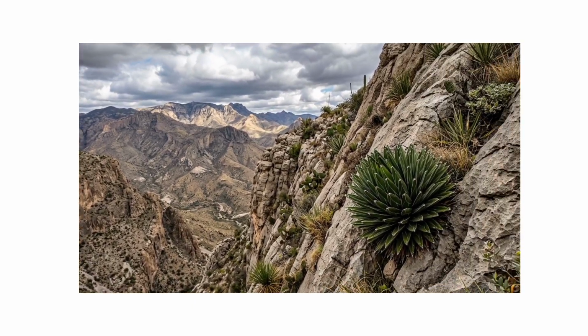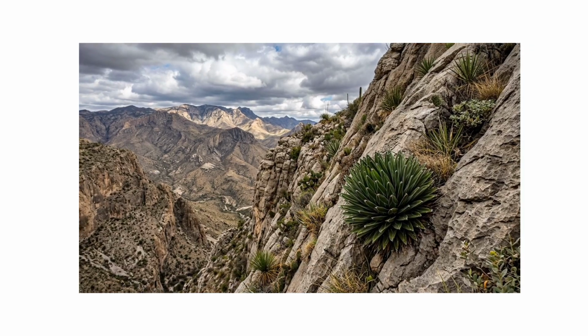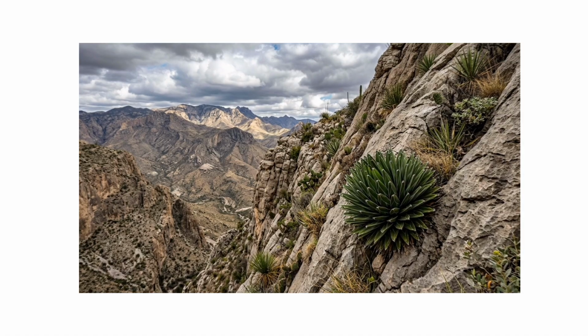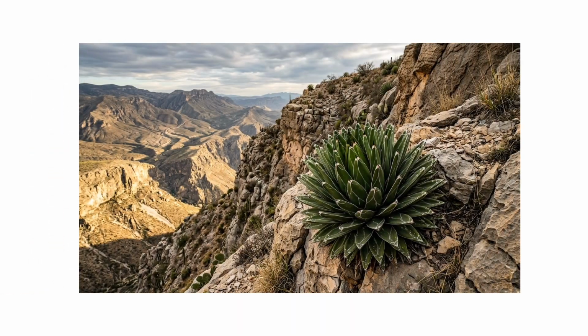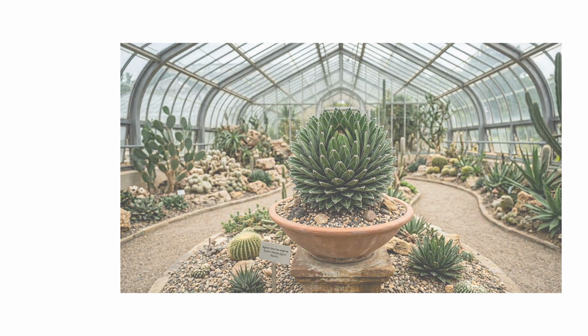Named after Queen Victoria by the botanist Thomas Moore in 1875, it is native to the Chihuahuan Desert of northeastern Mexico, where it grows on steep rocky limestone cliffs at elevations between 1,000 and 2,700 meters. The wild population is listed as endangered due to habitat loss and collection pressure. Despite this, it is one of the most widely cultivated ornamental agaves in the world and has been grown in botanical gardens and private collections since the 1870s.